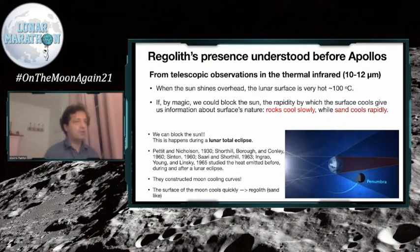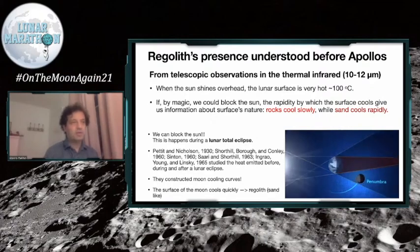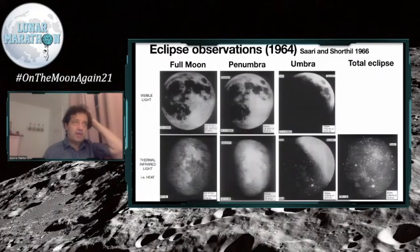You see the publication here in my slide. They waited for a total eclipse of the moon, when the moon enters the Earth's shadow, and they looked at how the moon cools. Here are images from their 1964 paper of Saari and Shorthill. On the top you see the visible light images, and on the bottom the thermal infrared light, so the heat emitted from the moon. They saw that when you get into the umbra phase, the moon cools very quickly. And this means that there are very, very few rocks, essentially no rocks on the surface.